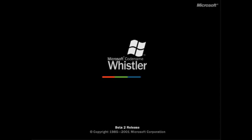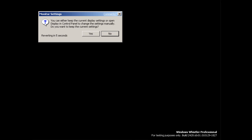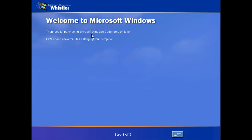The system has just finished setup now, and we've rebooted. Right, so again I'm expecting an out-of-box experience here, so again I'm going to pause the video and let it change the resolution. Right, it's changed the resolution now. The sound seems to have cleared up, which is good.